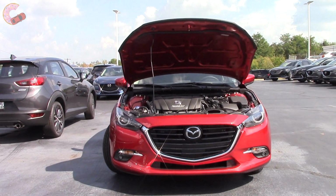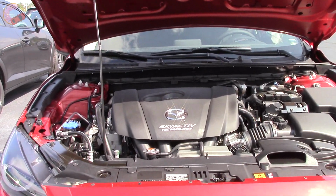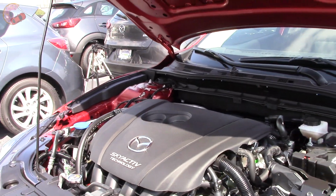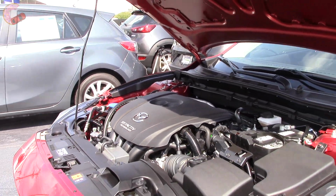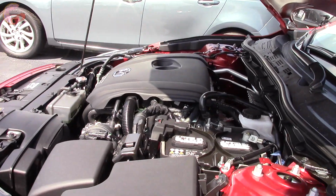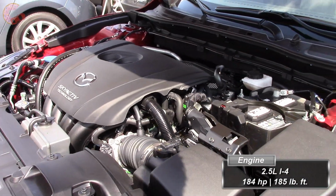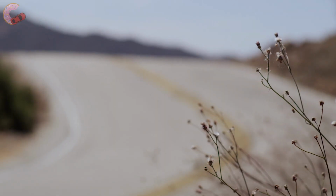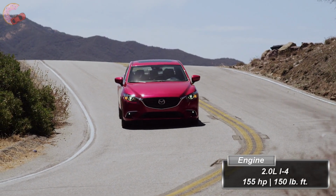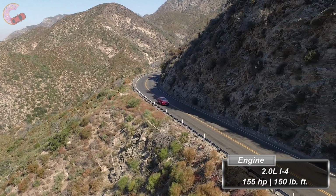For 2018, there aren't any changes to what's under the hood, but there are changes to what trims get what engines. This is the larger 2.5-liter 4-cylinder engine, which now comes standard on the Touring trim in addition to the Grand Touring trim. It makes 184 horsepower and 185 pound-feet of torque. The base Sport trim continues to come with the smaller displacement 2-liter i4, which produces 155 horsepower and 150 pound-feet of torque.